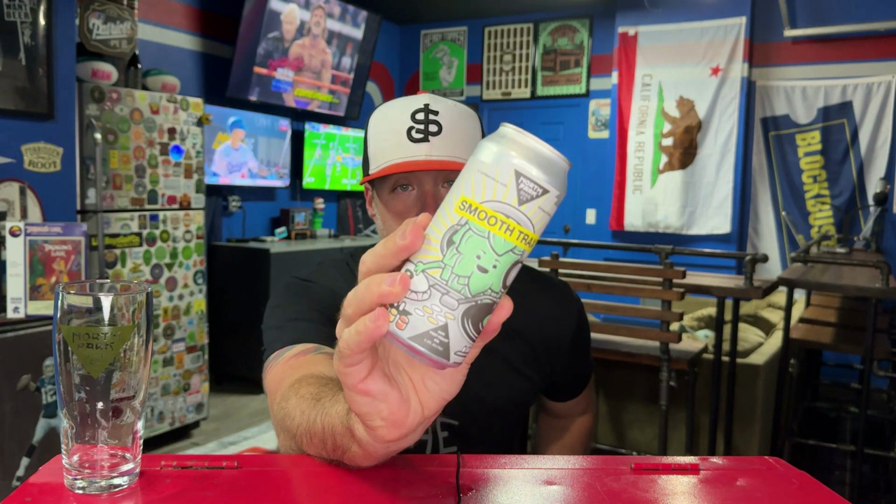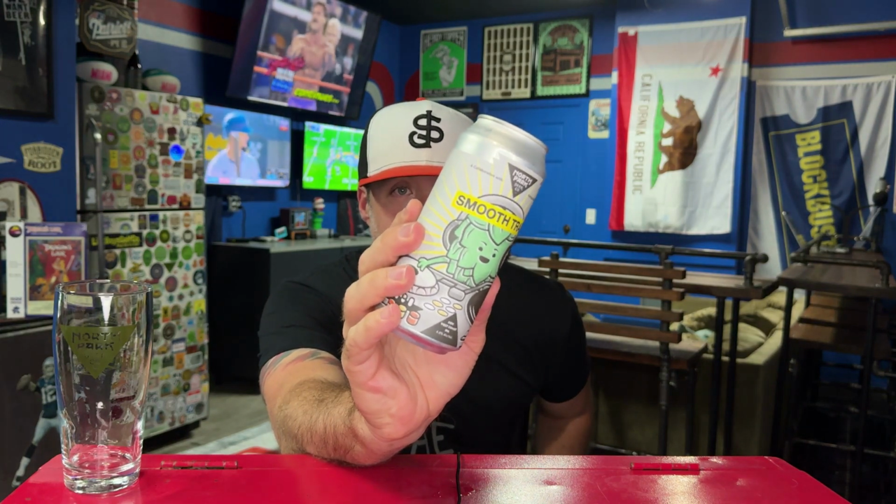Going down to North Park. Another beer courtesy of my man Craig. I appreciate you, my bro. This is actually a collab, North Park and Homage. Homage is up in LA somewhere, or Orange County. They're north of me. But this beer is called Smooth Trax. I love the label art of this.